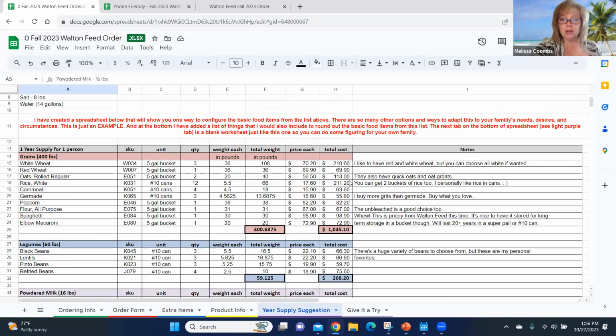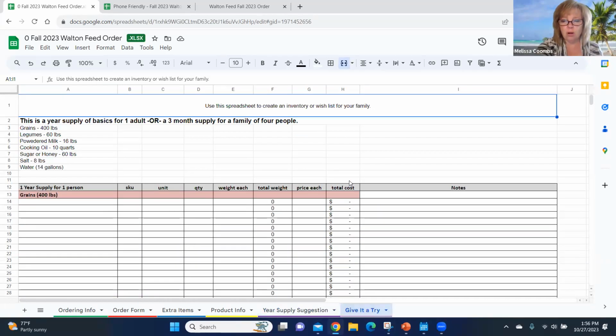anyway, just go through. I'm not going to go through and explain all of it, but here, that page is locked, but you can go here and type in your own stuff, what you have, and it will show like where you stand with it and then what you currently need. So just take a moment and you can go through that and look at it.